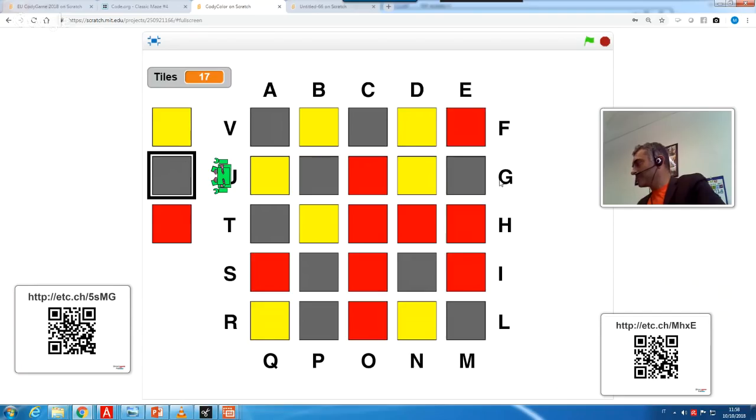So Saverio, please help me in setting a question. I'll do it for the left team. So which position is the question? And we have to put capital A, B, C, D, E, F, G, H, I, L, M, N, O, P, Q.